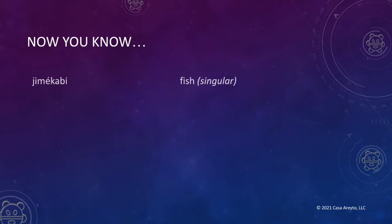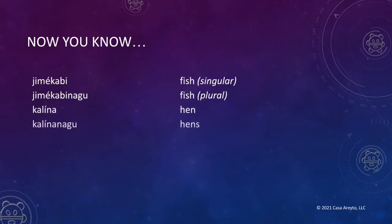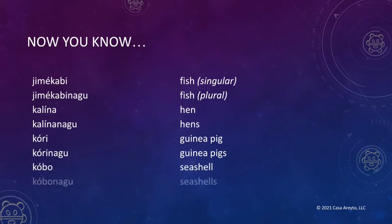Jimékabi, the singular form of fish. Jimékabi nagu, the plural form of fish. Kalína, hen. Kalína nagu, hens. Kori, guinea pig. Kori nagu, guinea pigs. Kobo, seashell. Kobo nagu, seashells.